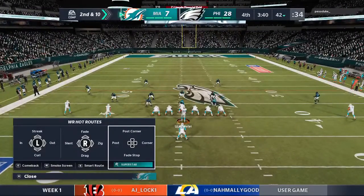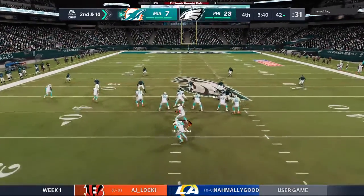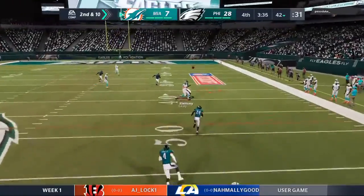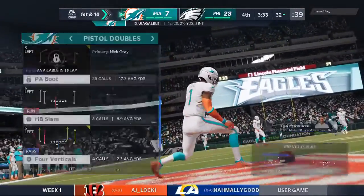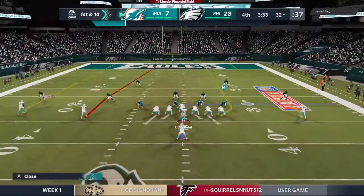Brings up 2nd and 10. Off the play fake, he'll look to throw. Rolling to his right. On the crossing route, complete. That's Gray. And he'll be out just a yard or two shy of the 30. That one good for 26 and a first down.